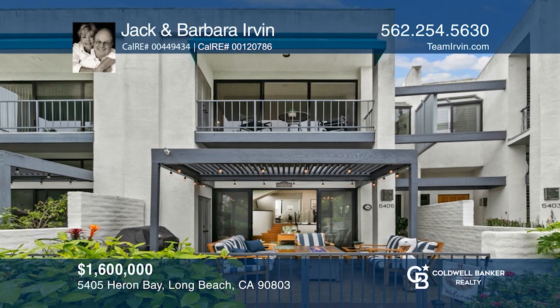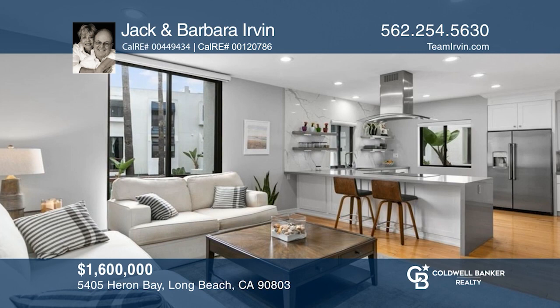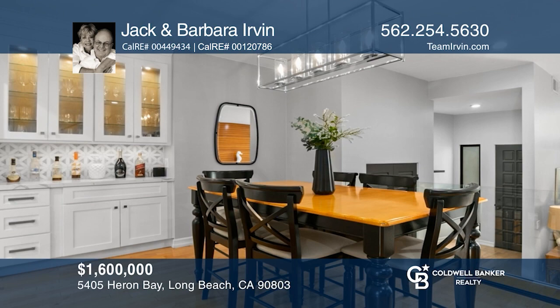This three-bedroom and two-and-a-half-bath architectural masterpiece at Spinnaker Coves has been exquisitely renovated throughout and includes a 30-foot boat slip. Upgrades include a remodeled kitchen with quartz counters, floating shelves, and higher-end appliances, plus a flawlessly designed living room with a fire-on-ice fireplace. See it in person by calling Jack and Barbara Irvin.